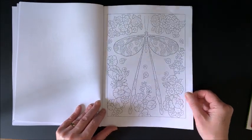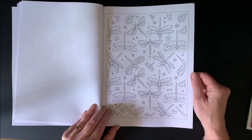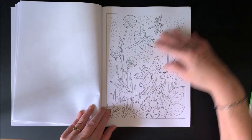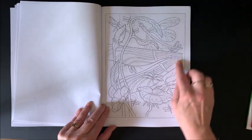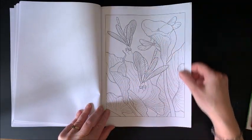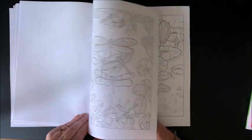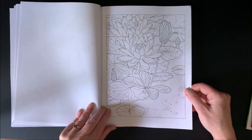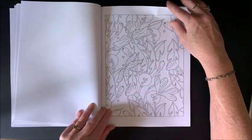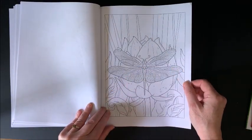I just thought this could be so much fun to do, the wings and whatnot, all different ways. And then the gorgeous flowers, of course, with them. Here we have all different kinds of dragonflies. Here we have the big wings. So pretty. I don't buy all of Coloring Book Cafe's books, but there are some that I just think are really pretty. And the detail they put in the wings is just gorgeous.